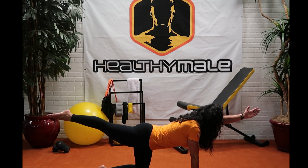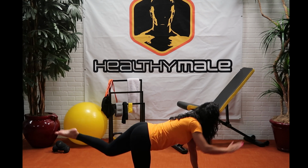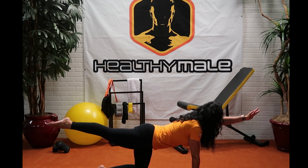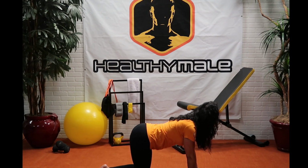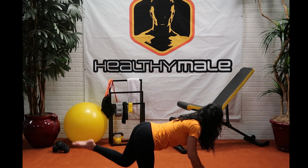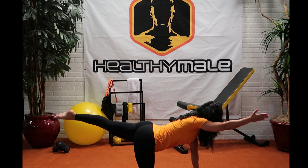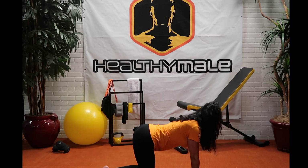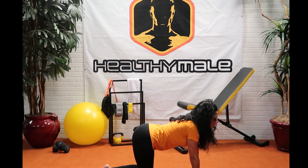Notice how my hip is not lifting. I'm not rotating to get my leg up. But I am trying to make a straight line from my fingertips to my toes. Remember, we're doing 15 repetitions, so when it's a single arm leg movement, it's 15 on each side. So we're halfway there.